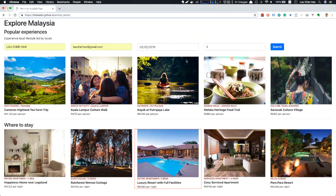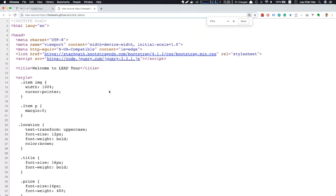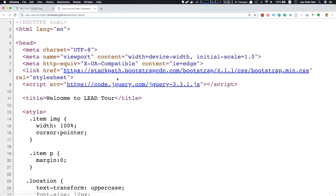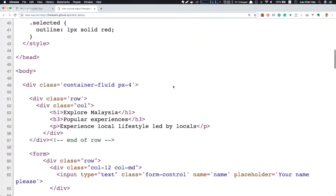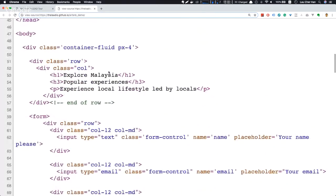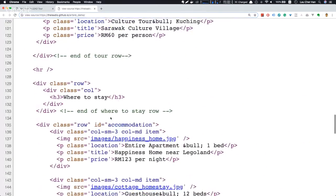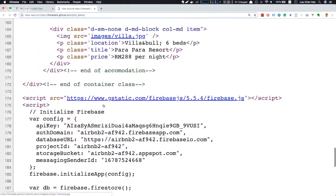So if we look at the source of this page, it's very simple. This is an HTML page where we use Bootstrap as our CSS and then jQuery as our JavaScript. And from here, we define a little bit of HTML text using Bootstrap elements. So we follow the structure: we have a container, we have a row, and then inside every row, we have multiple columns. And then from here, we enter the content, and then we load the images.